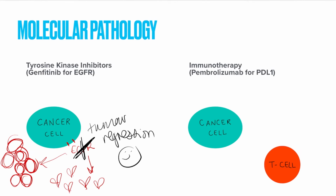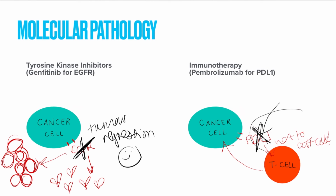As part of the body's immune system, T cells' job is to recognise and attack cancer cells. However, cancer cells can express something called PD-L1, and this tells the T cell not to attack. So the immunotherapy have created a drug which targets this PD-L1, by blocking that and then reversing this don't attack mechanism, the T cell can go back to doing what it would normally do, which is to attack the cancer cell.